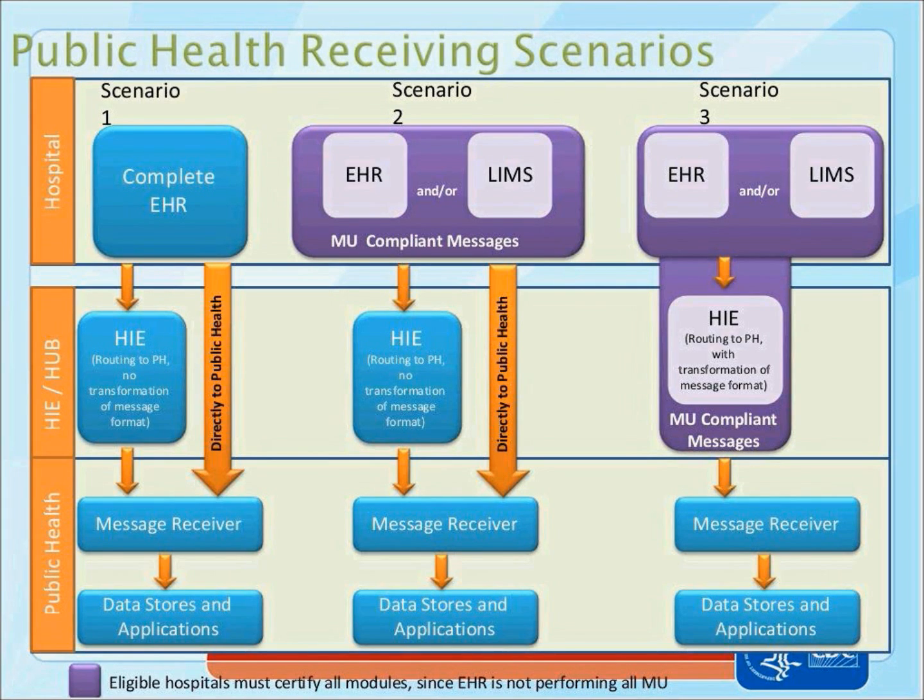So the basic idea here is that at some point along the way, a certified message has to come out of certified technology in order for it to meet meaningful use. So we've got other places where HIEs are taking, say, a 231 message from a LIMS system, because historically, before meaningful use happened, that's how labs always sent information to public health, and it's actually transforming it into a 251 message. So that transformation process, since it's changing it into certified technology, then the HIE actually would require certification in order for that hospital to meet the MU requirement of ELR.